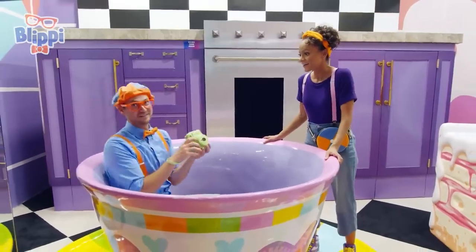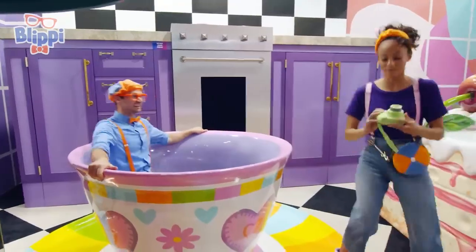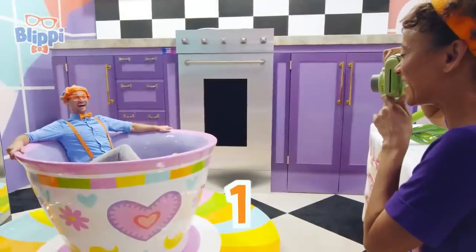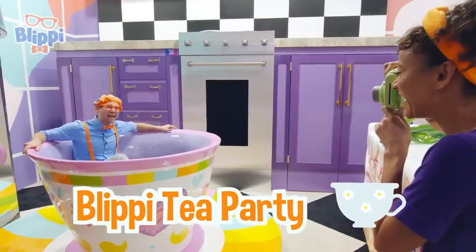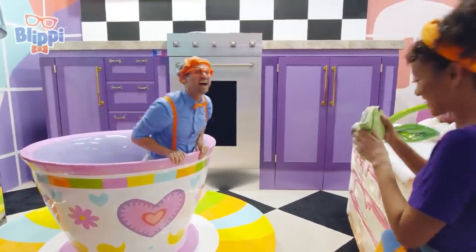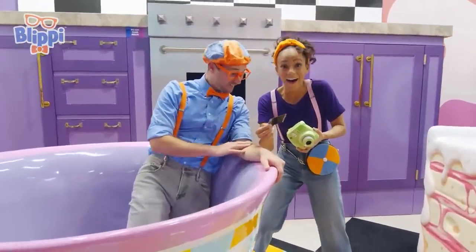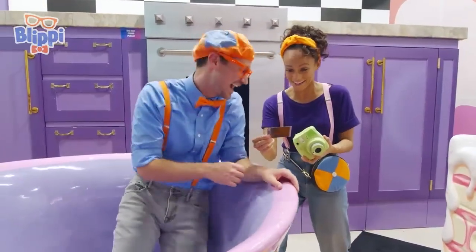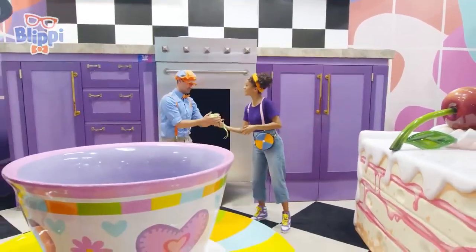Hey, why don't you take my picture? Yes, that's a great idea. All right. Okay. I'll say tea party on three. All right, ready? Yep. Blippi tea party on three. One, two, three. Blippi tea party! Yeah! Oh, yes! How does it look? Let's take a look together. Whoa! I look so small! Yeah, the cup is so big! Wow! Thanks for taking my picture. Of course! Thank you.